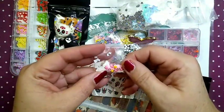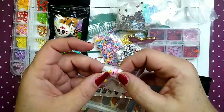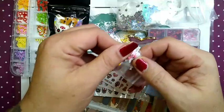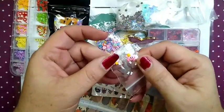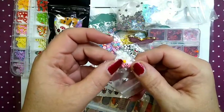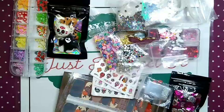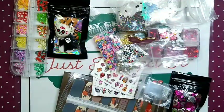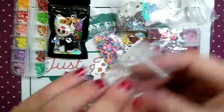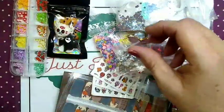We have got some skull and crossbones. And what is this, Kirby? Aw, Mary, what is this? Is this Kirby? When you comment down below, let me know. I don't even know who Kirby is. That's horrible. Some skulls for Halloween.